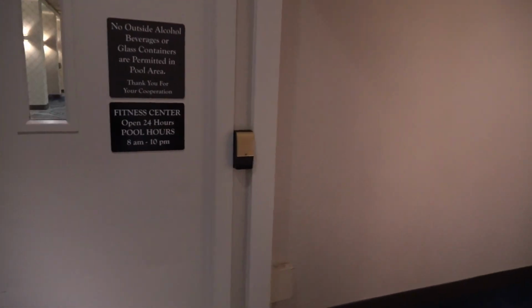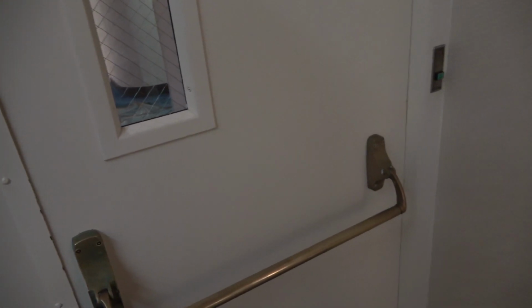Let's go into the fitness center. Now, to get in the fitness center, you need a room key. And we can go in. Now, that door will close behind us and lock. You can leave through that door, but to enter, they have what I call the Omni door, because you can go in either way by pushing the door. You don't have to pull the door either way.